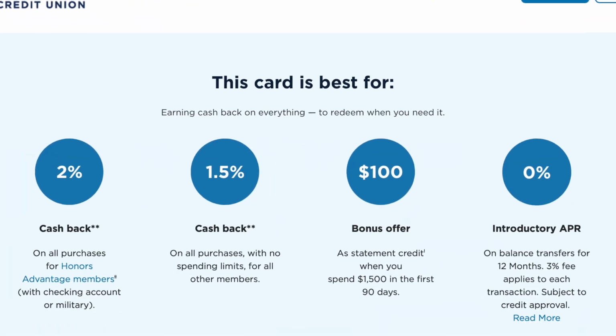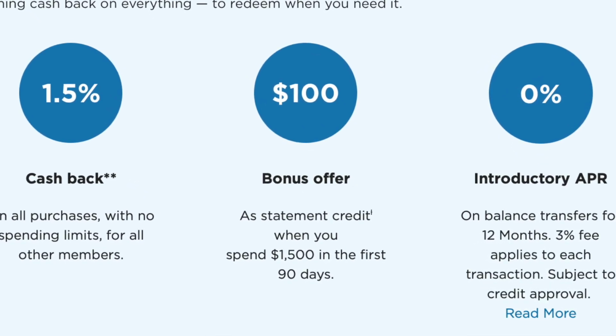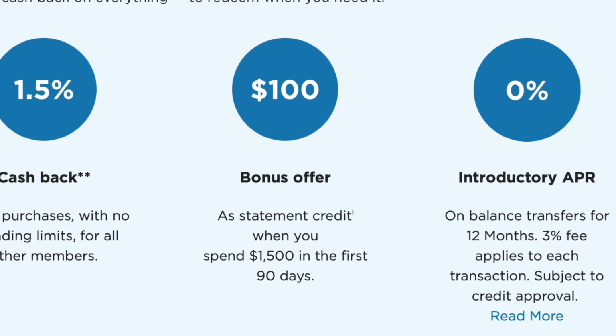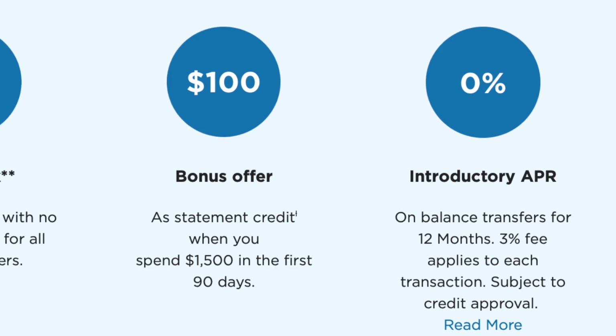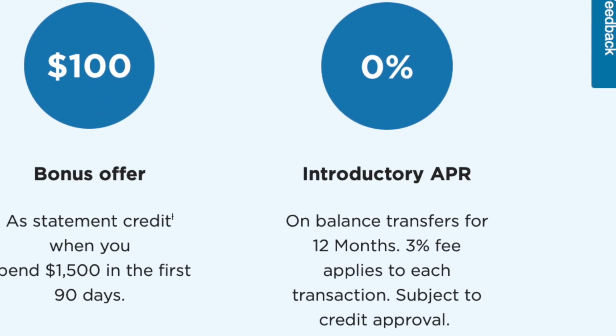This credit card is going to come with a bonus offer for those of you who may not know. So PenFed is pretty much offering you a $100 statement credit once you spend $1,500 on purchases within the first 90 days of opening your account. Other than that though, you'll also receive a 0% introductory APR on balance transfers for 12 months, only on a balance transfer that is made within the first 90 days of opening this account though. So if you're trying to transfer debt from another credit card onto this credit card and not pay any interest on it for a while, then this is definitely the credit card for you.